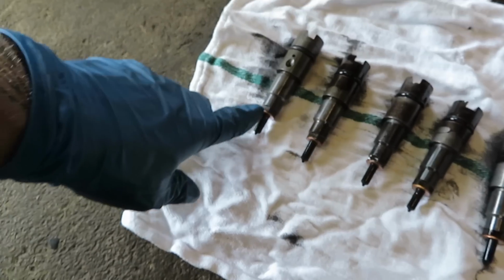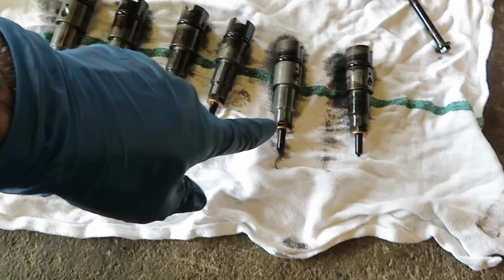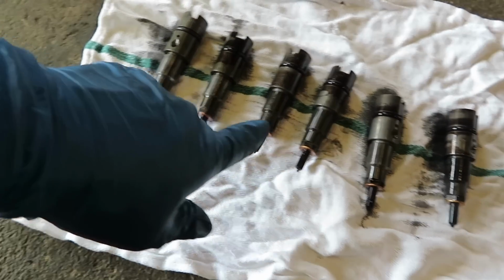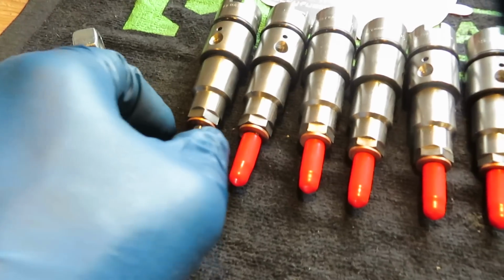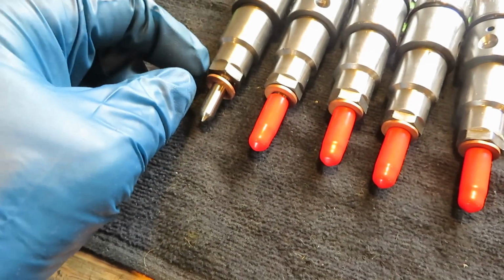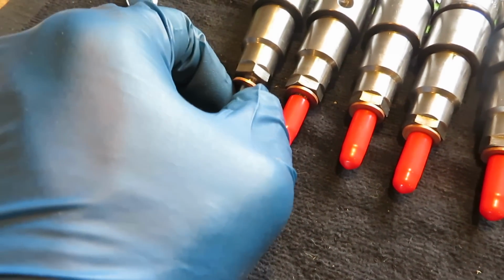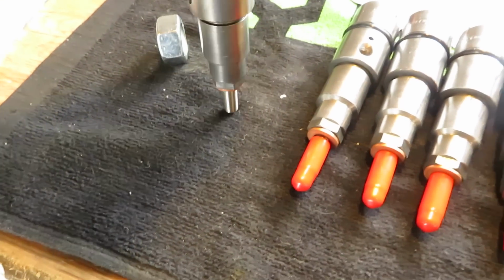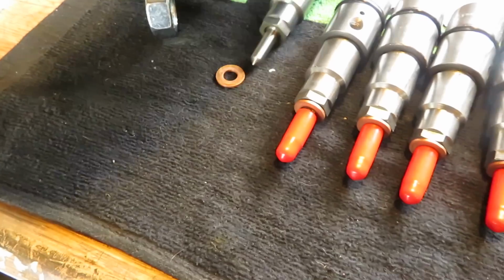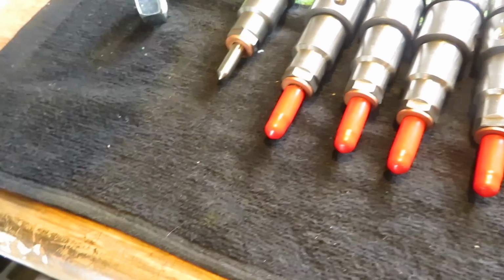One thing you do want to make sure of is all of your copper crush washers come out. You don't want to double stack these because it's not going to seal proper and you're going to have headaches. And also when you're putting these in, I take just a little bit of Vaseline or a small dab of grease and put on there and push that crush washer on. That way when you're putting them in, they don't fall off. So that's just a little tip or trick that I have done.